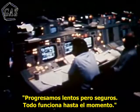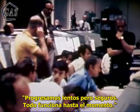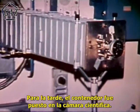So we are progressing slow but sure, and everything so far is working. By late afternoon, the canister was positioned in the scientific airlock, ready for parasol extension.